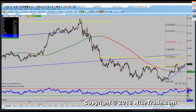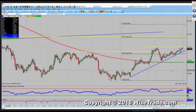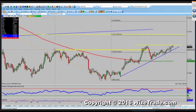However, this trendline support, it's got to hold. Let's get rid of this. We don't need that now. This trendline support's got to hold. But if it doesn't, so if we come down and we break 70.75, that will probably trip some stops.